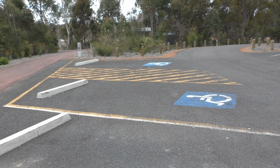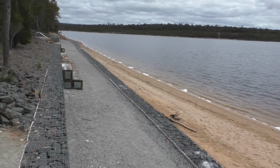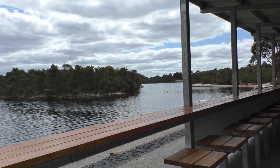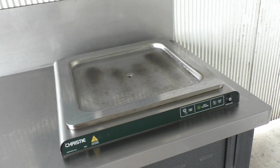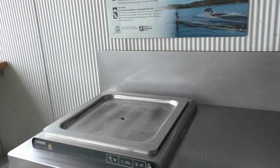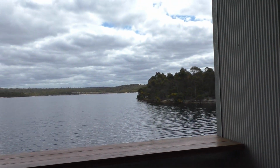They've got disabled parking up there, but they don't seem to have thought about how they're going to get down to the water. This looks more like a bar than a picnic table. Okay, so your barbecues are down here by the water, which is very nice, but means you've got to cart everything down the hill from your car. Pretty nice view.